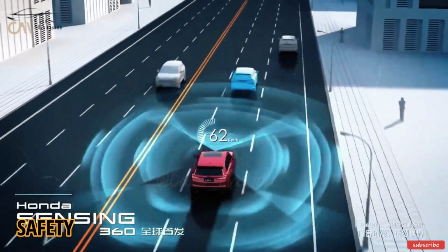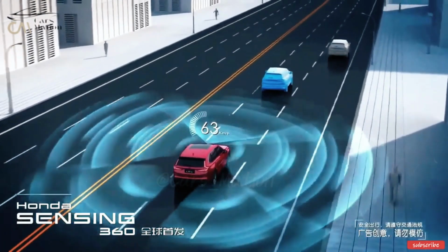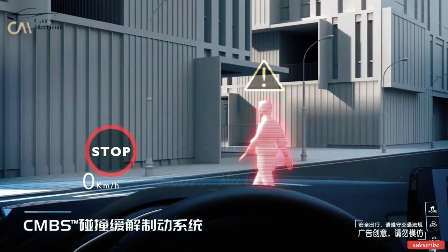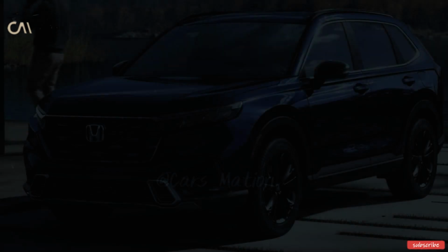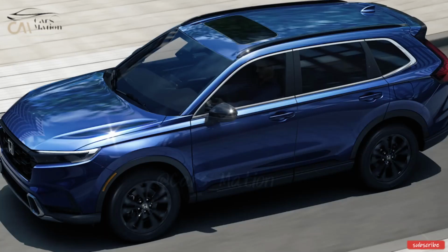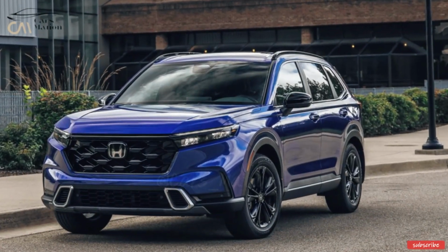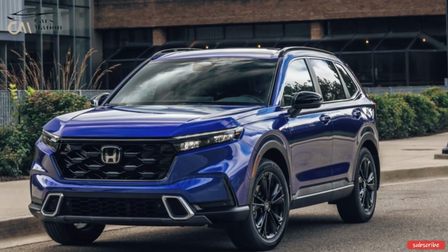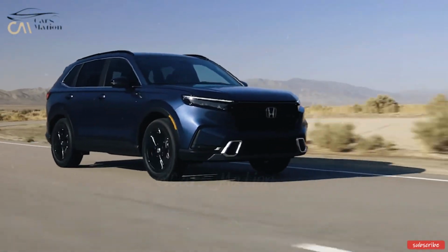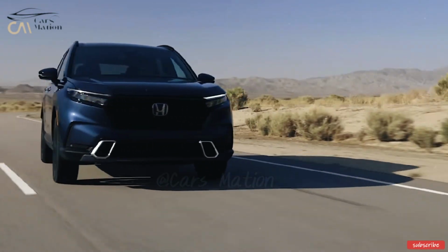Every CR-V comes standard with Honda's suite of driver assistance technologies known as Honda Sensing. Automatic emergency braking, blind spot monitoring, and lane keeping assistance are just some of the standard features found on all models. The Honda CR-V should get a perfect 5-star rating for safety from the National Highway Traffic Safety Administration and be named a top safety pick by the Insurance Institute for Highway Safety.